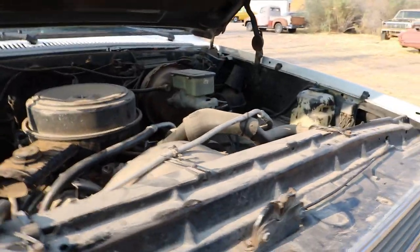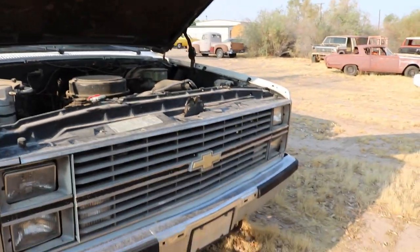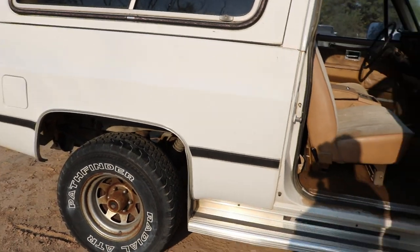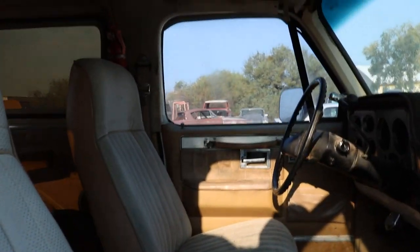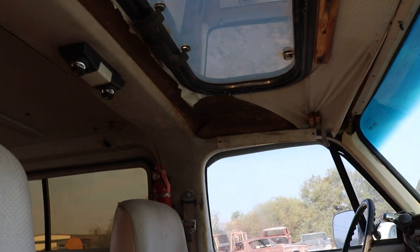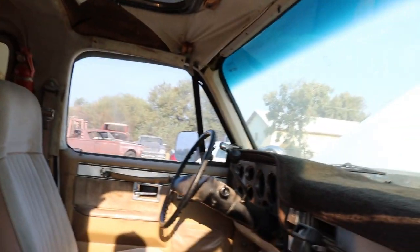There's some general hokiness like with this AC line, like look at that stuff. I'll get that cleaned up and the next owner can figure out what they really want to do with it, but making it run and drive is probably the best way to sell it. I'll probably do a little bit of work on that sunroof. Maybe put a new one in. Not sure. You can tell that it leaked and somebody tried to repair it with RTV or something. The rubber's probably just toast.